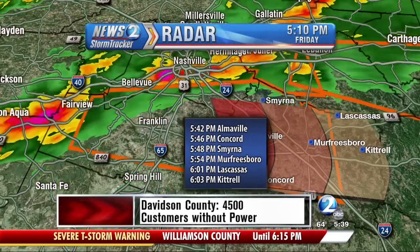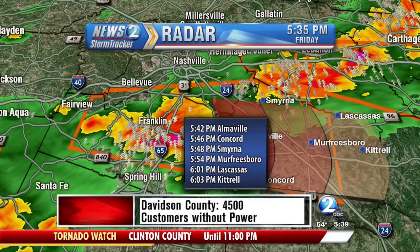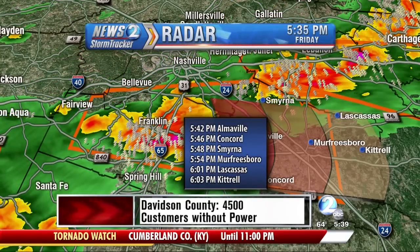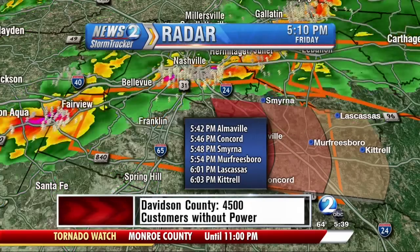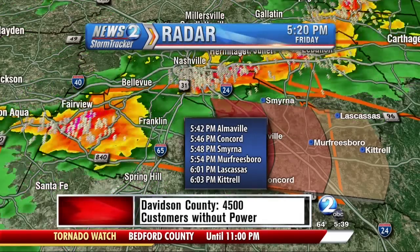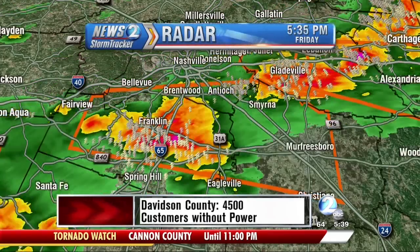Anyway, there is a severe thunderstorm warning with this cell, so it looks like Almaville is basically moving into your neck of the woods right now. Concord about 5:46, Smyrna around 5:48, Murfreesboro 5:54, La Vergne around 6 o'clock, and Kittrell around 6:03. So it's going to take a little while for it to get through the easternmost parts of Rutherford County.